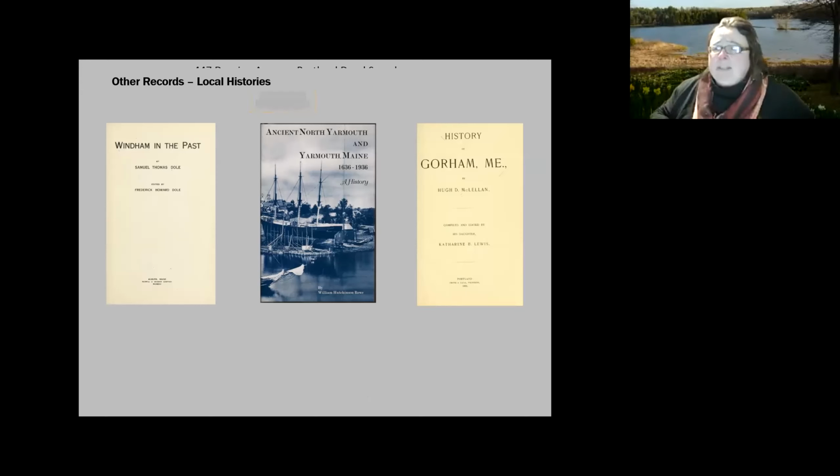And there are some local histories. If you're dealing with other communities, there are local histories that have some genealogy usually included in them as well. In Portland, there are a whole lot of books about the history of Portland, so I am not going to include those here. But I would encourage you to check them out because they help put the people you're researching and the era and the time period that you're researching into context, which I think can be helpful.